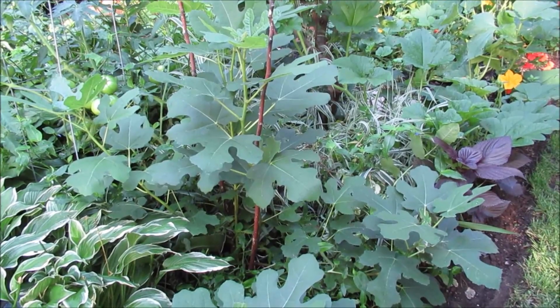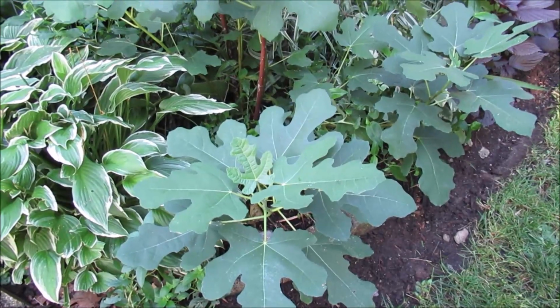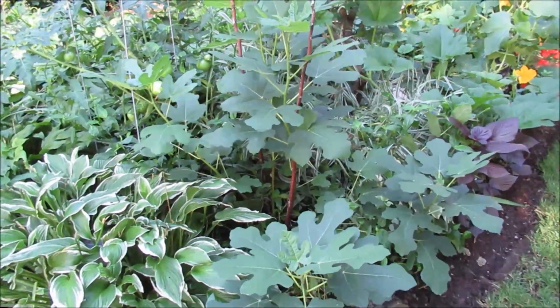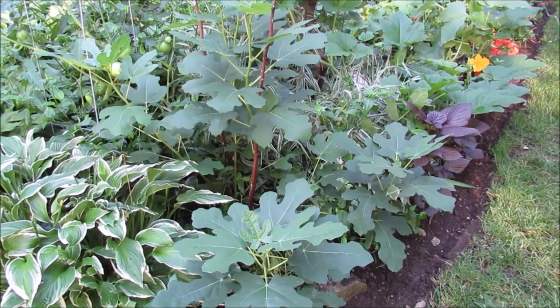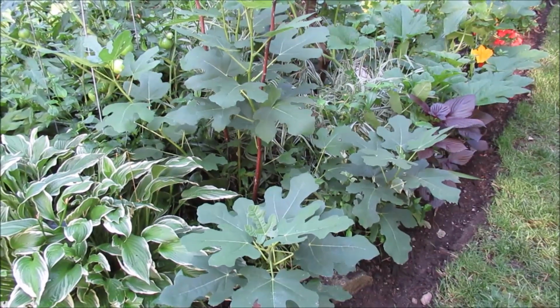This year it has grown and come back, and it has 1, 2, 3, 4, 5. It had 6 branches. Well, I dug up the branch and I got a little root on it because I was going to move it to a different location. But it seems like it's really buried in and it's established here. So I'm leaving it here.